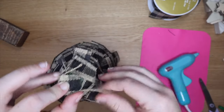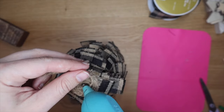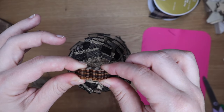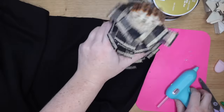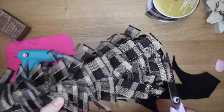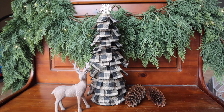I made it all the way to the top, and then I finished it off with a circular cut piece of ribbon. And then I glued some jute twine to the top to give a really solid, sturdy base for my topper. I didn't do a star because I wanted to use it well past Christmas, have it be more winter. So these are Dollar Tree snowflakes that I glued 3 of them together to make it super thick. And then I glued the piece onto some black fabric that I had and trimmed it down so that way the green of the foam wasn't showing on the bottom.